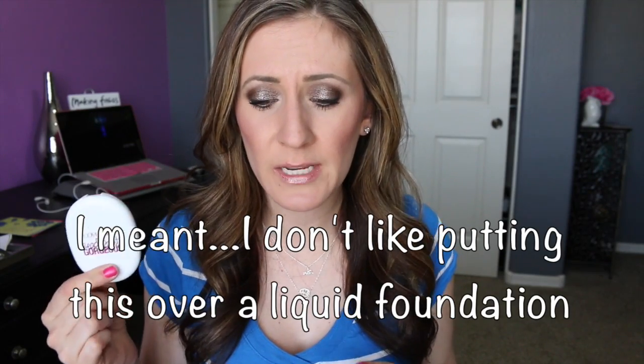So I'm wearing it all alone today, but you could also use this as a setting powder. Now I used this over the Ready Set Gorgeous foundation that just came out as well, and I felt like for me it was too much. The foundation mixed with this powder foundation, I just felt like it looked like I had cake face, like I had a lot of makeup on, and I didn't like the way that looked. So for me personally, I don't like to put this over a powder foundation.